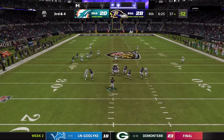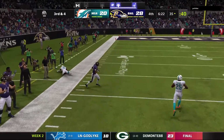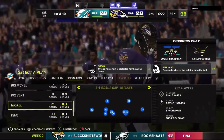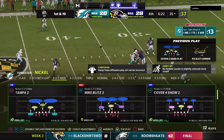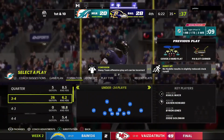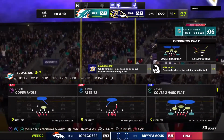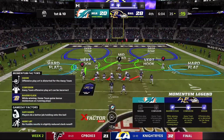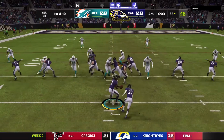Now it's Jackson. Toward the sideline. Did he keep the feet in? Yes, he got them both down, says the side judge. And that's good enough for a first down. A big gain of 28 as the drive continues. So now 1st and 10 as they've crossed into Miami territory at the 35-yard line.